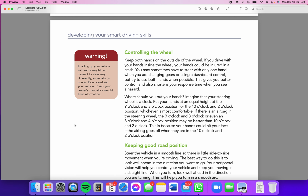And also, when you're loading, you're going to want to load closer to the front than to the back, because that's going to give your car better steering. So for example, if you have a truck bed, you're going to want to load it closer to where you're sitting rather than behind, because that's going to throw off your weight balance in the back there.